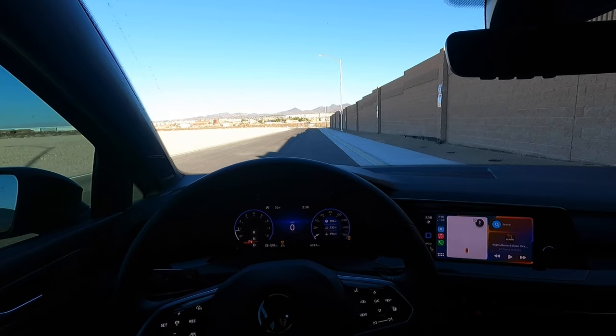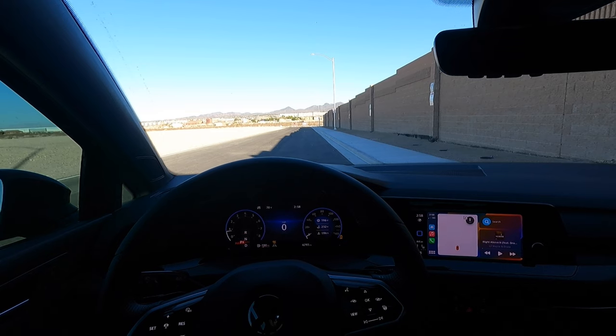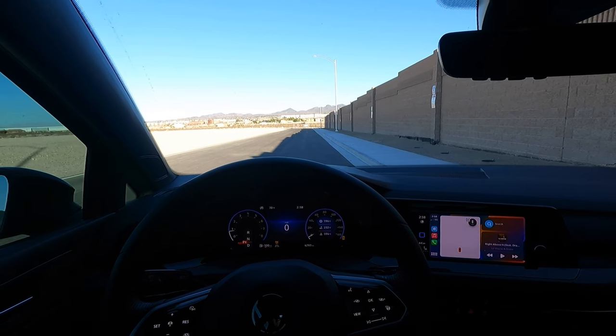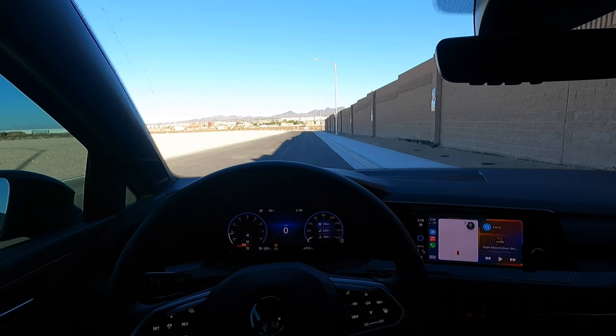I think it sounds pretty good. Obviously, it can use a little bit more volume, but I like the pops. I like the little subtle sound. It's really good for a daily driver, and it even makes like the DSG noises and stuff.